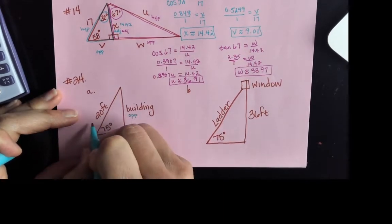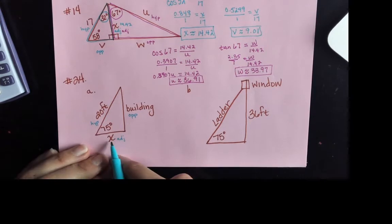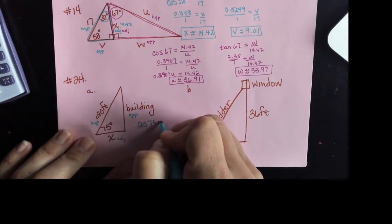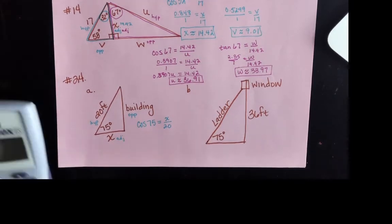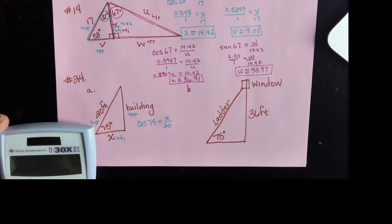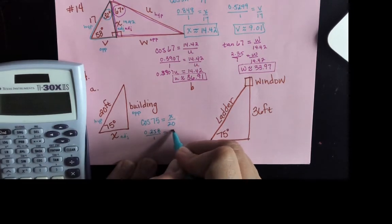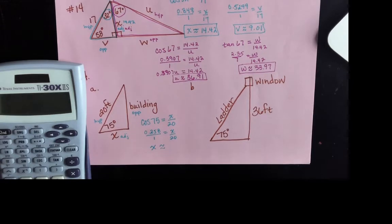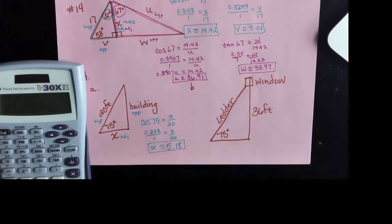So here's our opposite, hypotenuse, and adjacent. And when we work this one out, because we just really care about the adjacent piece, we are going to use cosine. So this one is cosine 75 equals adjacent over hypotenuse. And then we will do cosine 75, enter. Create our proportion, and again, this one's an easy one. We just have to cross multiply, so times 20, and we end up with 5.18, or however they ask the answer to be written.